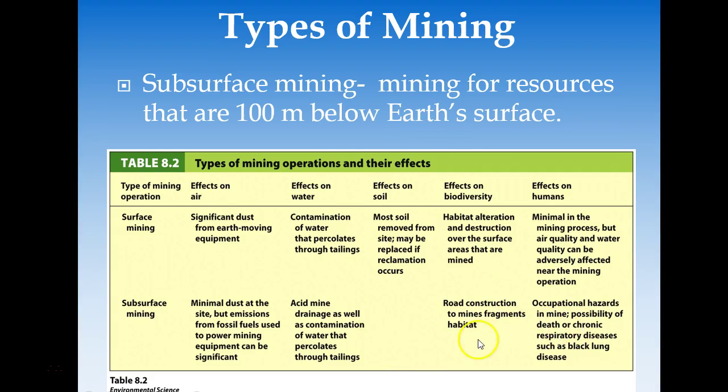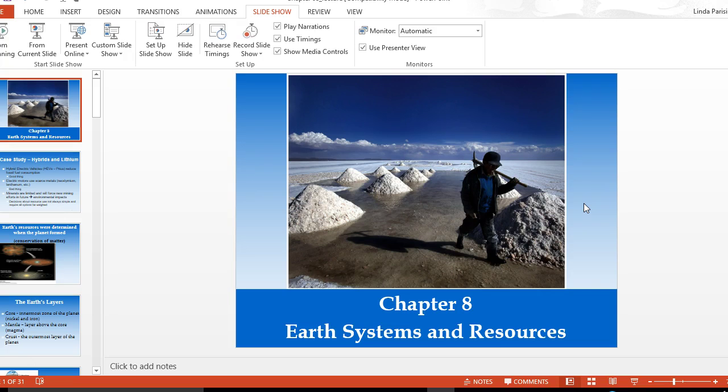The bigger thing is the effects of subsurface mining and surface mining as well, and you can see that a lot of it has impacts on air, water, soil quality. We already talked a lot about biodiversity problems. So we do see that there are definitely some big issues associated with mining, but going back to our case study, in order to make and do certain things, we do require those resources.